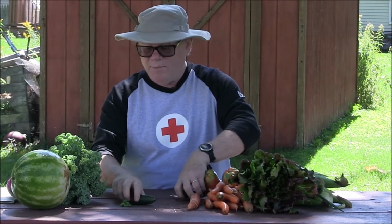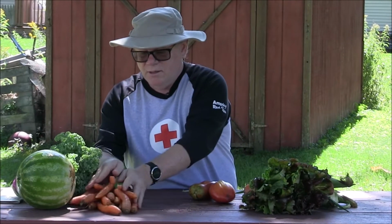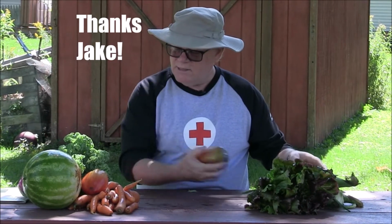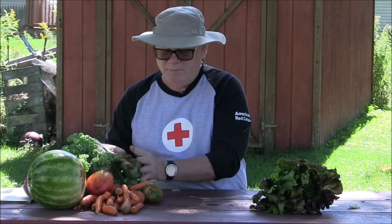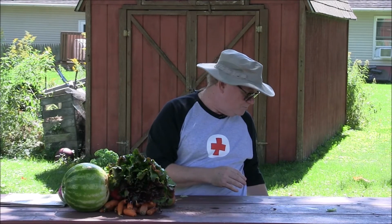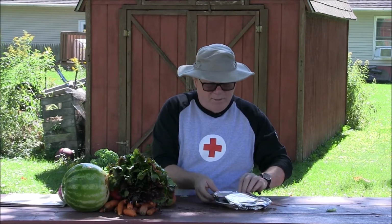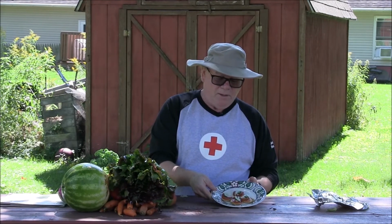So our weird food combination today comes from Plain Dealer contributor Jake Newman. Jake Newman said this is a treat that they invented at his hunting camp. And when I was putting this together just a few minutes ago, I could see this being a hunting camp thing, because this weird food combination, I made 4 of them.